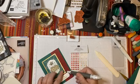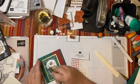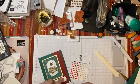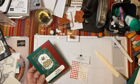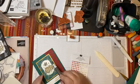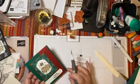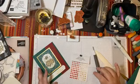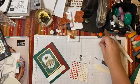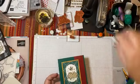Alright. Ooh, look at how pretty that is. This is going to be the winner. Like that. Maybe I need to move this one out now. I'm not loving the location. You could put a little bow here, or you could add a little something, but I think I'm going to leave it. I think I like it just like that. But a lot of possibilities. 2 kind of similar techniques, but with very different results.